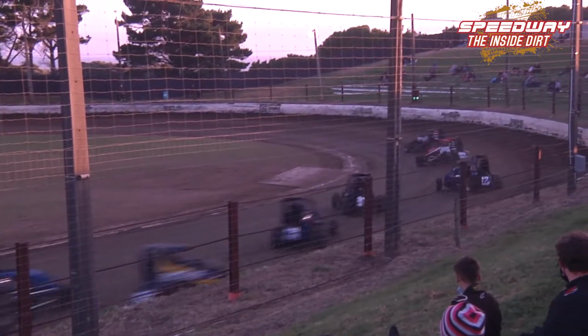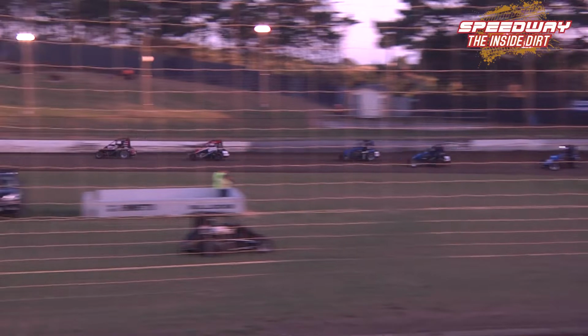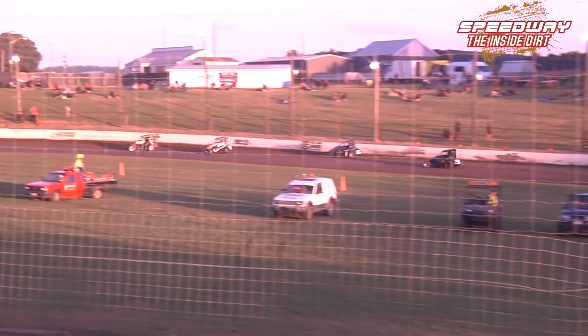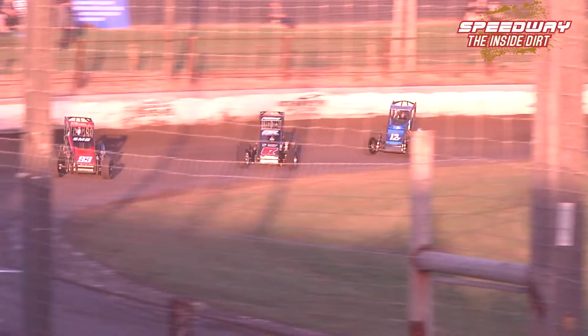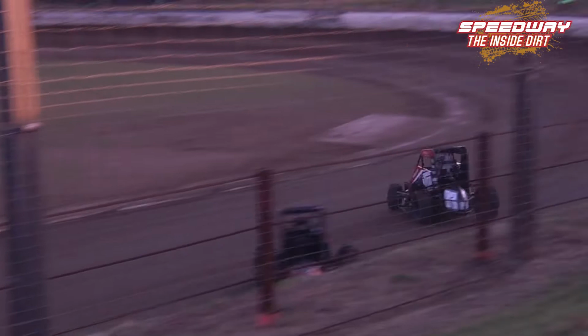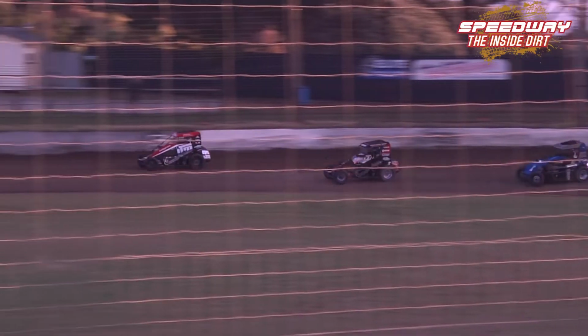And 67, Dwayne Hickman gets the jump. 93, Karl McGill's right there. Then 12, Brent Hoos. 21, Peter Hoos. 7, Glenn Hoos. He's right up there as well. McGill's taking the lead ahead of Hickman now.